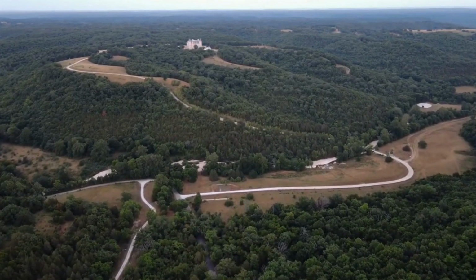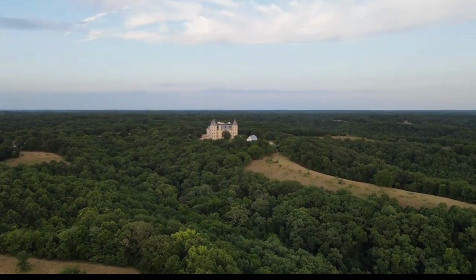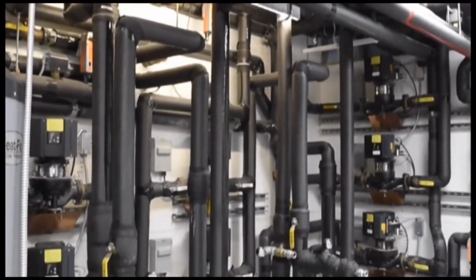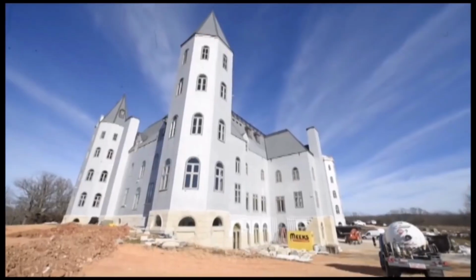Number 5, Pensmore. This is a huge and mysterious mansion located in the Ozark Mountains of Missouri, USA. This place is a real wonder. We're talking about a place that's as big as a football field with a mind-blowing 72,000 square feet packed with all kinds of technology. The goal? To be totally self-sufficient and ready for anything nature throws its way.